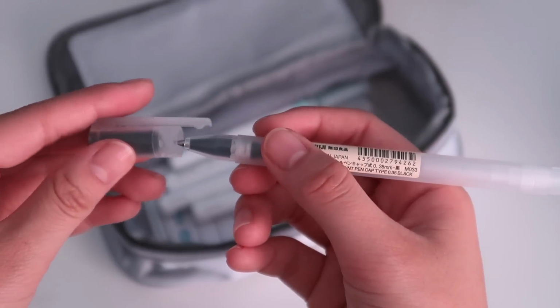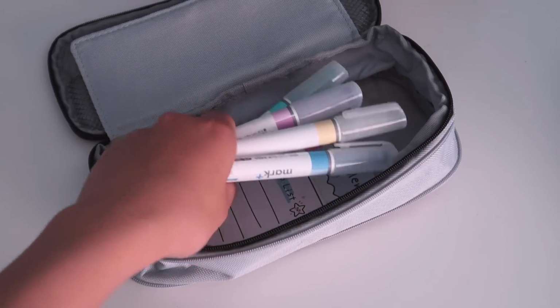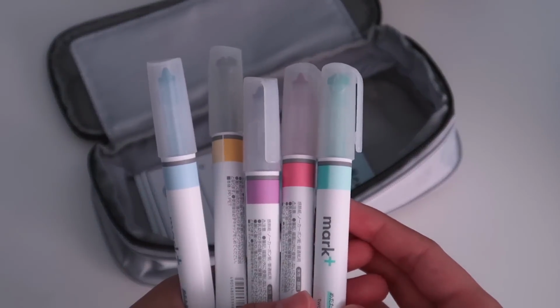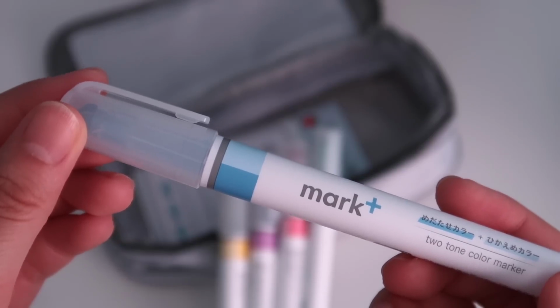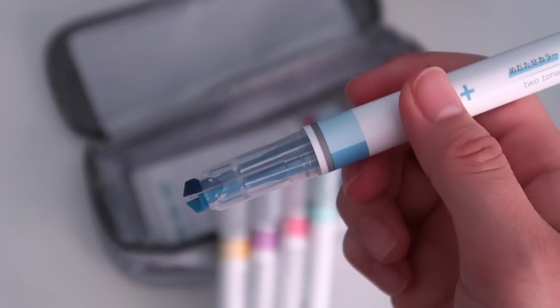Then, of course, I can't miss the highlighters. These are the Mark Plus pastel dual tip highlighters, and these come in the colors of pink, green, purple, blue, and yellow.